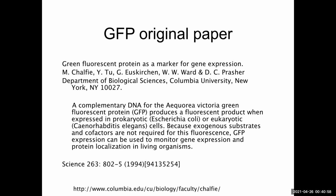And Columbia University. Science is one of the most prestigious journals, really. Science and Nature are the two most prestigious journals to publish a paper in. So that's the title, that's who did the work, that's where they did it. And then here's the abstract, which is a summary of the paper. And this abstract is so beautifully boiled down and brief that you can even look at it, and let's look at it together and just break it apart.